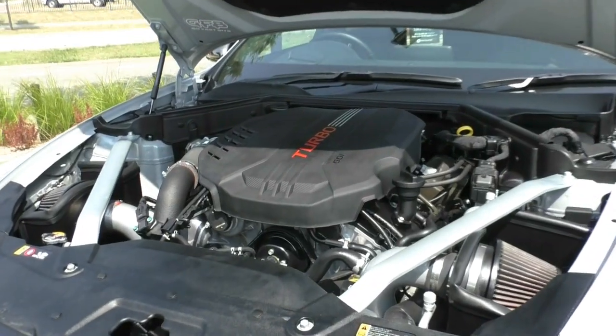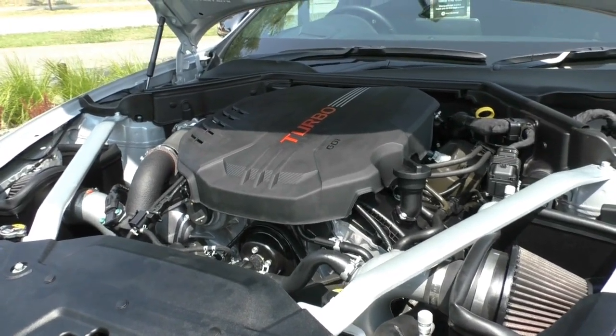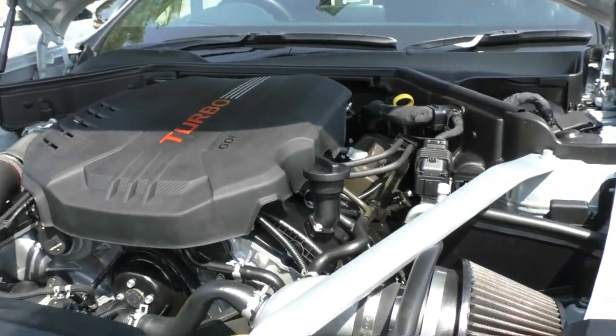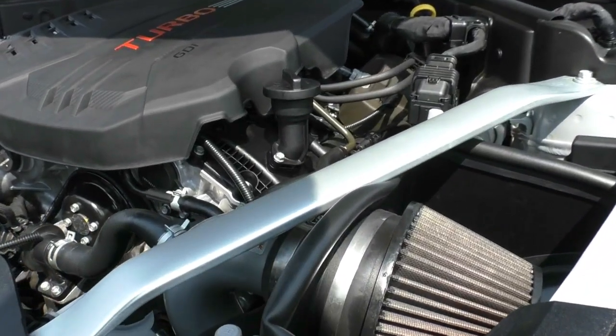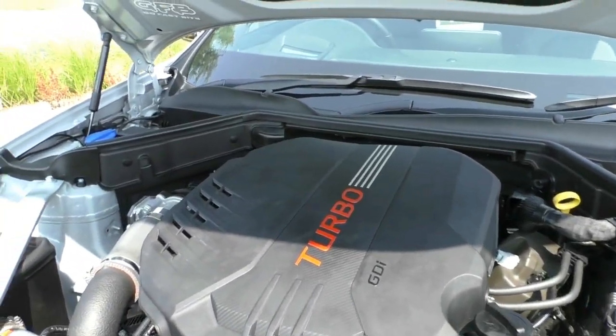Alright, now taking a look inside the stunning engine bay. Here we have a 6-cylinder 3.3 litre turbo motor. Being a twin turbo motor, this car has been upgraded with the dual K&N pod filters as well. Now this does allow for extra induction into the motor and more throttle response as well.